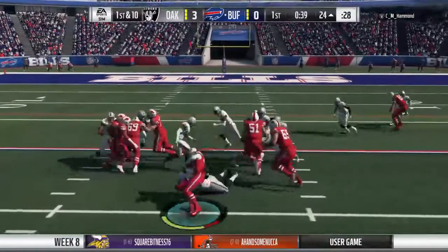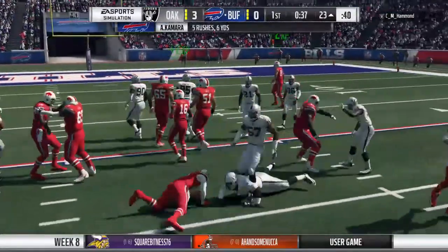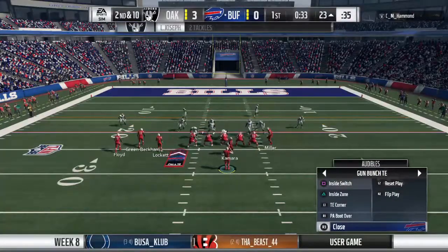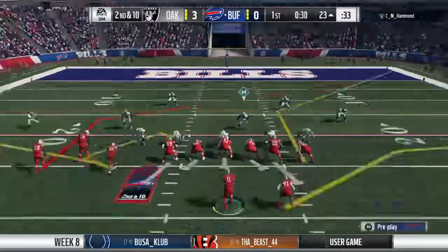Back to the ground. It's Kamara looking for a seam but finding none. He'll get back to the line of scrimmage, and that's it. Officially no gain on the play, and it's 2nd down.